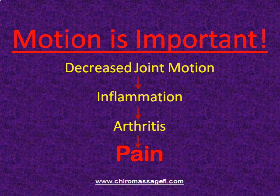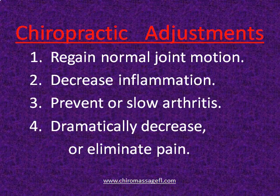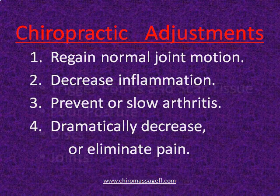When the movement of a joint is decreased, inflammation soon follows, which causes arthritis, which causes pain. As we can see, healthy joint motion is very, very important. To eliminate pain in your joints and to minimize arthritis, it is extremely important to maintain normal joint motion. Your body loves motion. You were created to move. Decades of research has proven that one of the most effective ways to regain normal joint motion is through chiropractic adjustments. By restoring motion to the joints, we decrease the inflammation, which can delay or prevent arthritis. As we've seen, by simply helping the joints move again, we can dramatically decrease or eliminate your pain.